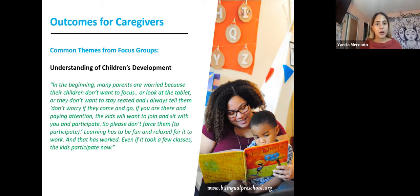So as we talked about earlier, one of the goals of the preschool is to make learning entertaining. And to do that, we need to make it fun and relaxed. We're focusing on a young age group here, so we need to kind of cater to their needs to be able to learn and get the full experience that they should need.